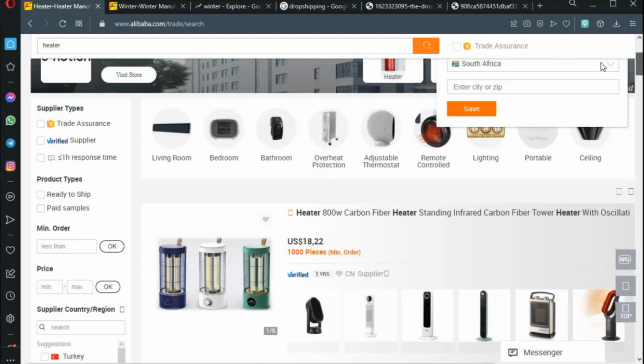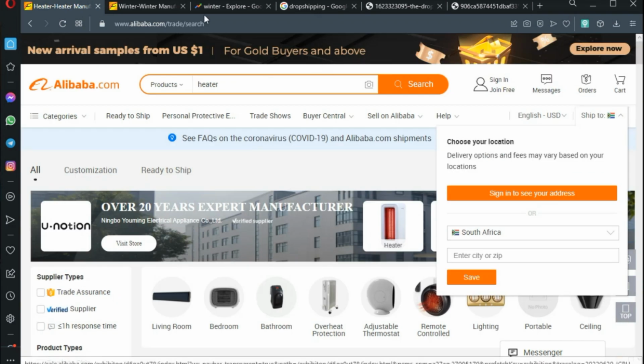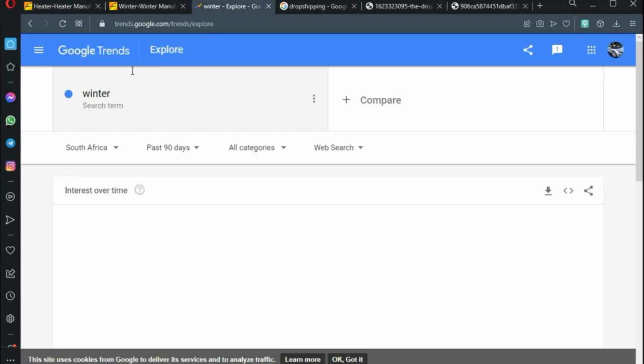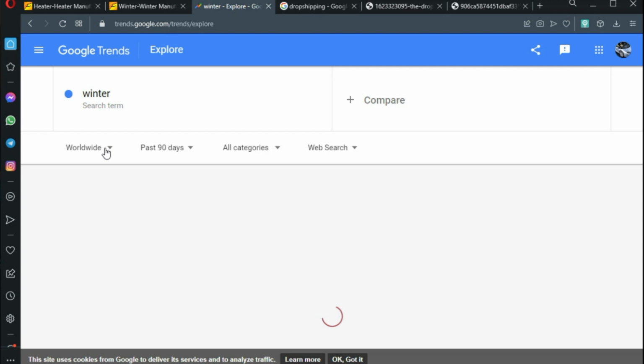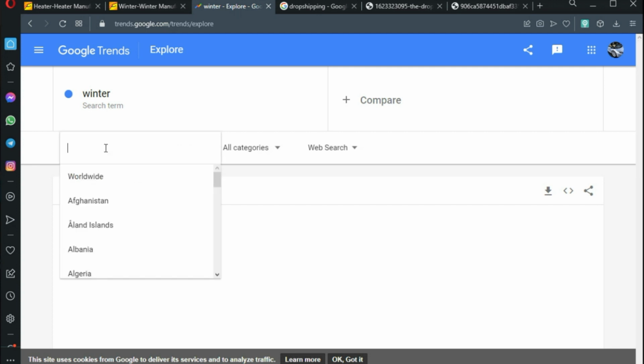The first step when it comes to product research is to go to this platform over here, which is called Google Trends. You just search for Google Trends, and then you search product ideas from here. Right here you can set this to worldwide, or you can set it to the specific country that you are in. So maybe if you want to sell in South Africa, or in the United States, you can set that country over here by just searching for it and then selecting it.